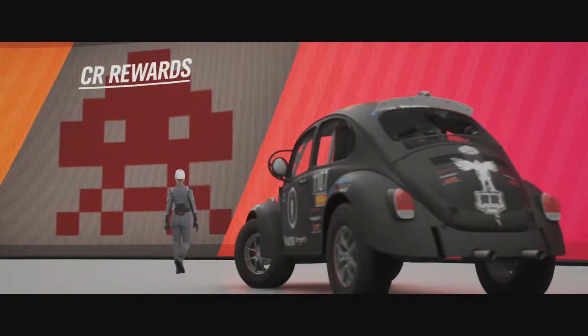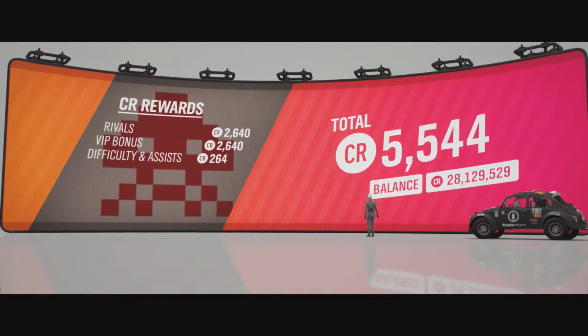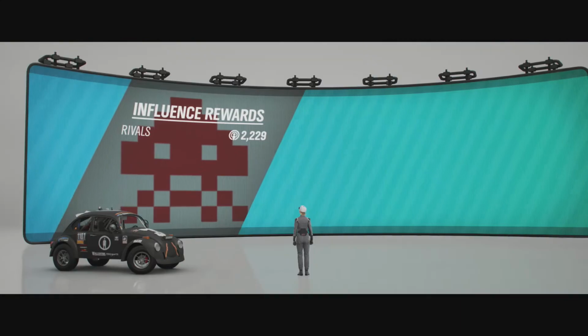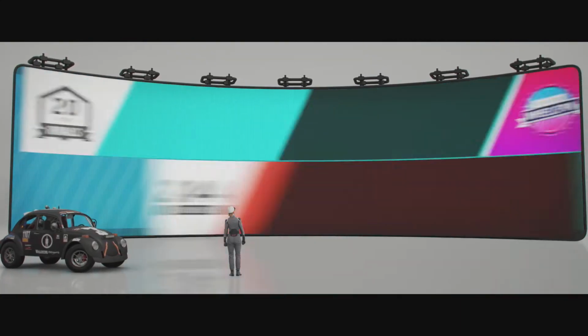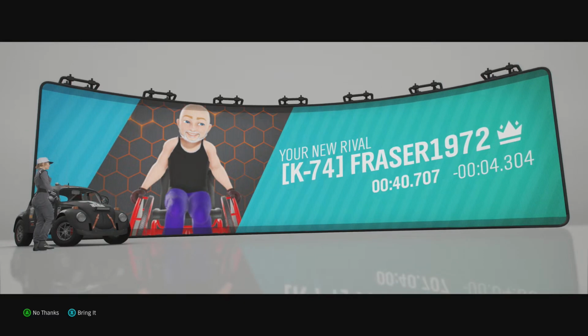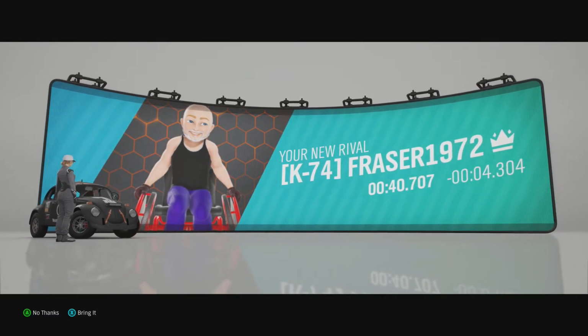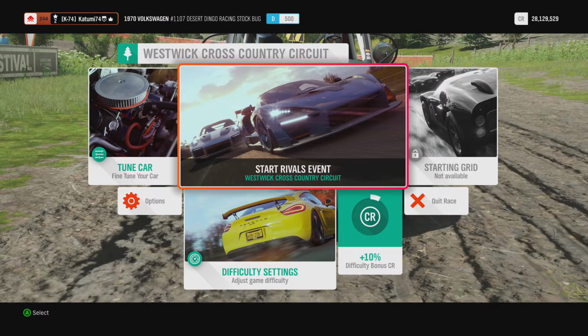I'll collect my rewards and I'll choose a different rival. I'm feeling competitive now. I didn't even notice. So that's a lot better, but I'm not sure what the comparison on the tunes is. Yeah, bring it on. Right, Fraser's 4.3 seconds ahead of me, so I'm not going to catch him. That's not going to happen. But hopefully I'll beat my previous time.